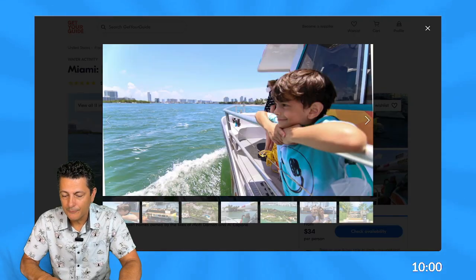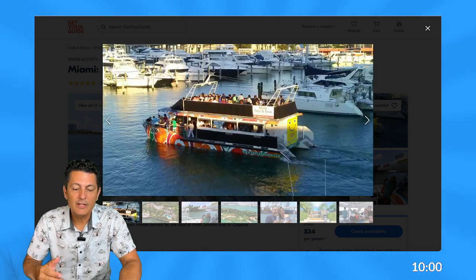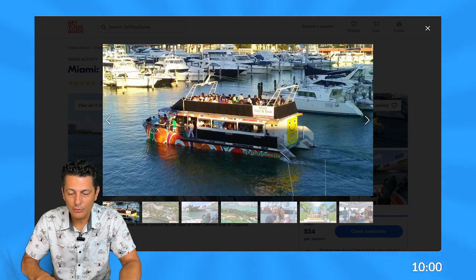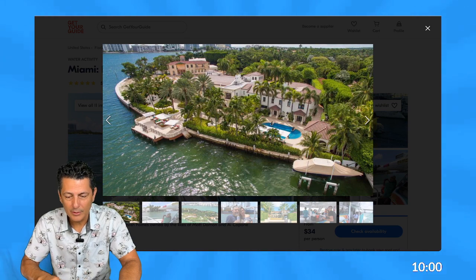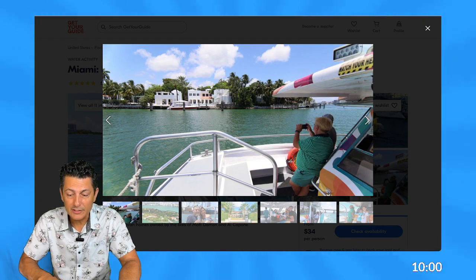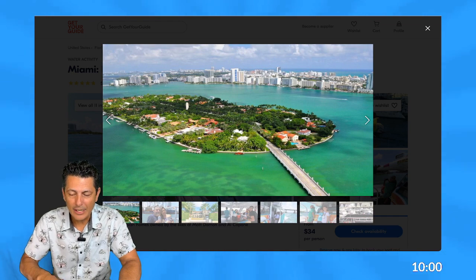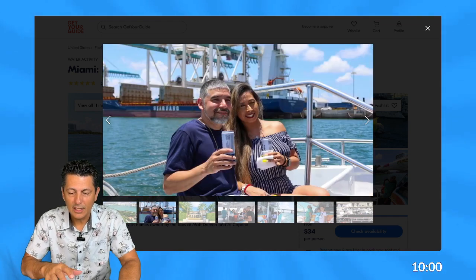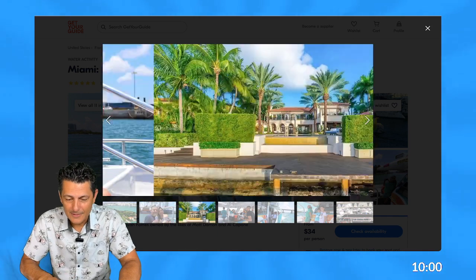Now, this is actually my son in this picture. I took this picture. The next picture is of this Fiesta boat cruising out. This is a picture of a celebrity home. This is another picture of somebody looking and taking pictures of the celebrity home. I believe I took this picture as well. This is an aerial view of Star Island. This is a couple who's having a couple of cocktails. I took these pictures as well.